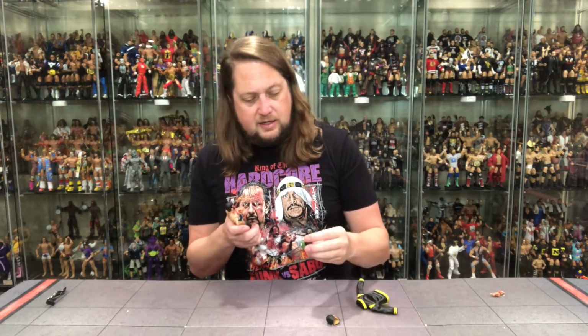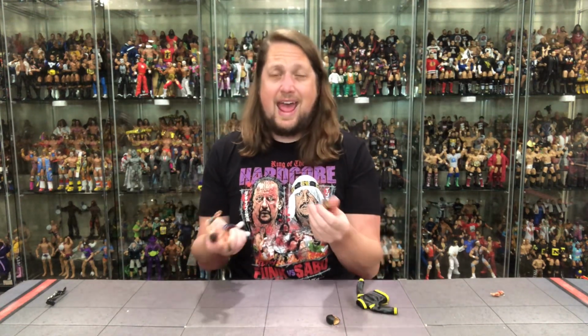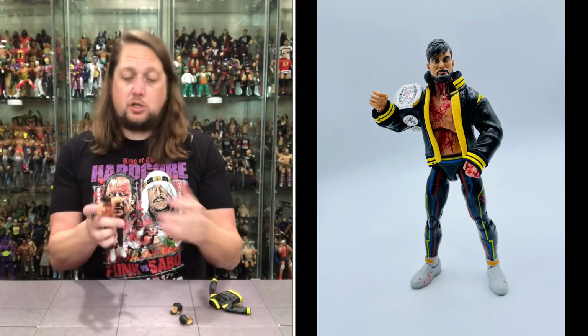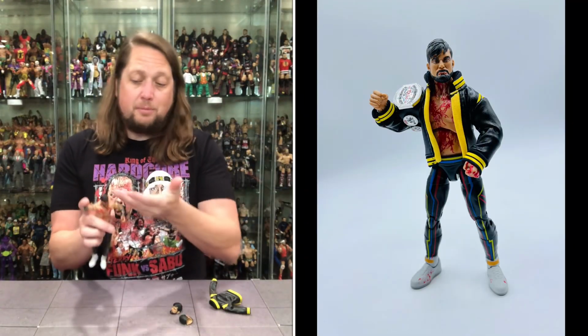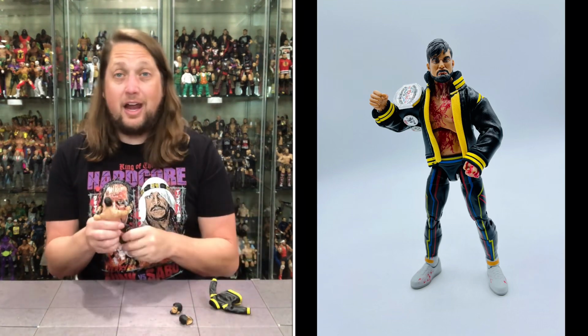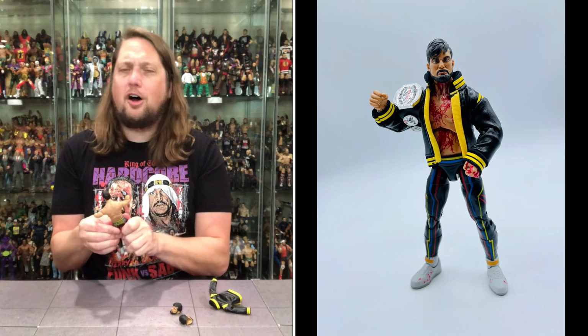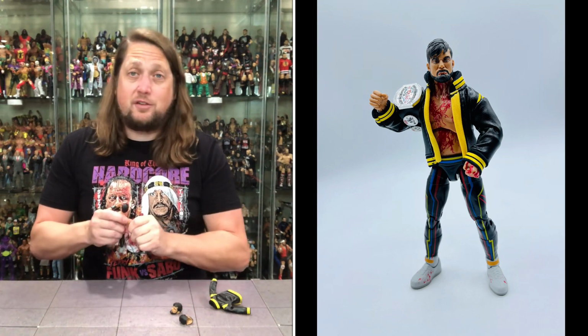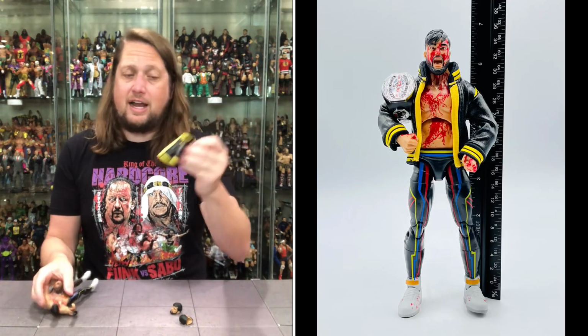And then we did. I was going to say we didn't get a head with no blood on it, but we did. So that does work. I guess you could put the jacket on it, fold it up, put the non-bloody head on, and you could kind of have a regular Wheeler Yuta, but not all the way. Definitely interesting. I do like the soft goods jacket, though. I do think this is a very nice jacket.